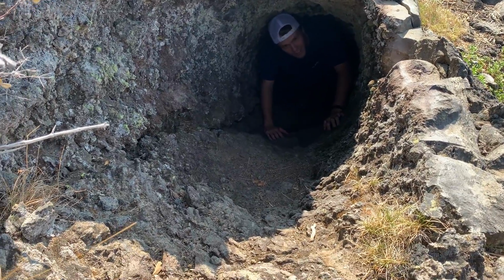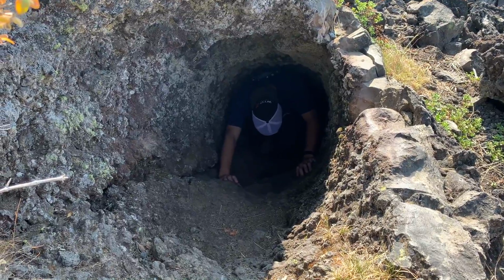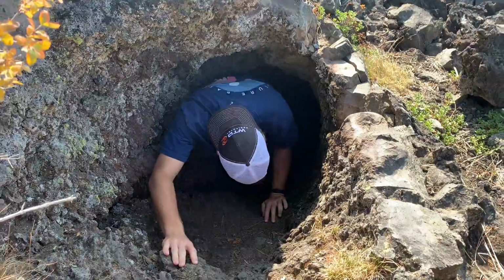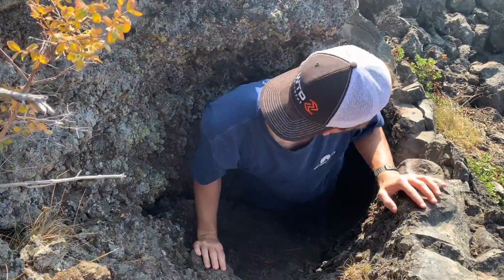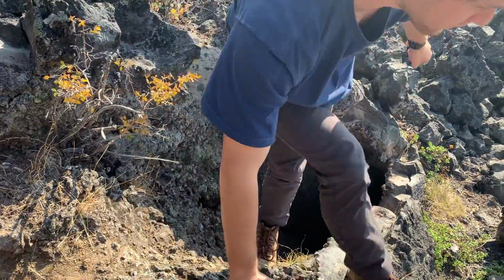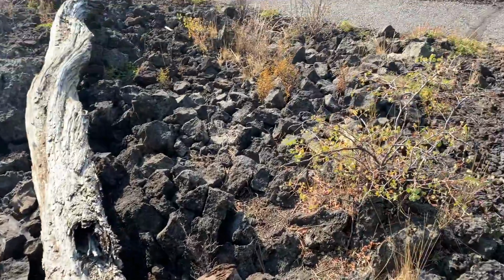So here's Jared. This is a tree that was at a diagonal, and he's clear down in that hole. Now he's coming out. Interesting. Yeah. How fun. Oh, this trail is full of all kinds of interesting surprises.